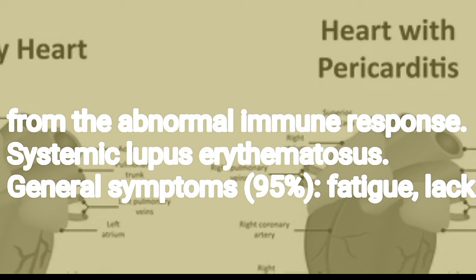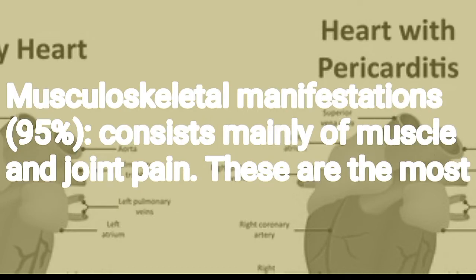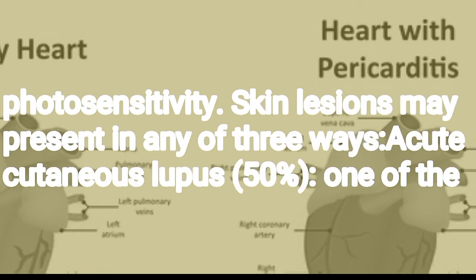Systemic lupus erythematosus. General symptoms: 95%, fatigue, lack of appetite, weight loss, overall not feeling well. Joint pain is almost constant. Musculoskeletal manifestations: 95% consist of muscle and joint pain. These are the most common symptoms. Skin lesions: 80% of cases, more than half of people with lupus present with photosensitivity.